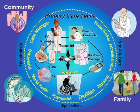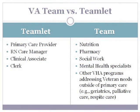Some of you may have seen this schemata of the PACT teams. You see the primary care team is a large circle. The teamlet is in the middle. The teamlet consists of four individuals with specific position descriptions. The primary care provider, the RN care manager, the clinical associate, who would be of varied background in nursing, and then the clerk. And then the larger or the expanded team is around on the outside, and that includes non-VA care, hospitalists, and specialists, for example, and also you see the family and the community out there linked in as well. So I described the teamlet, which is on the left of this slide.